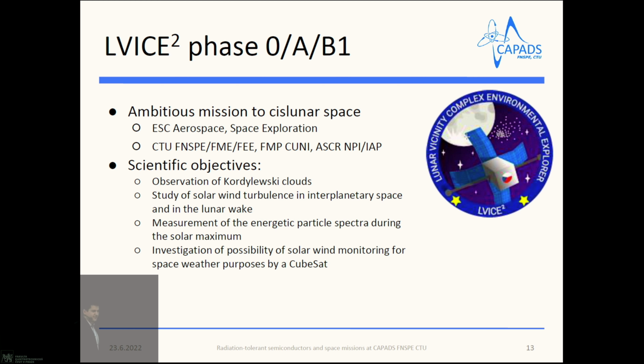As has been talked about here several times, we are also collaborating in the mission LWC squared. We hope to be donating our detectors to this mission with collaboration of ESC and other partners, which have been discussed in the previous talk. So that's our goal for next time.